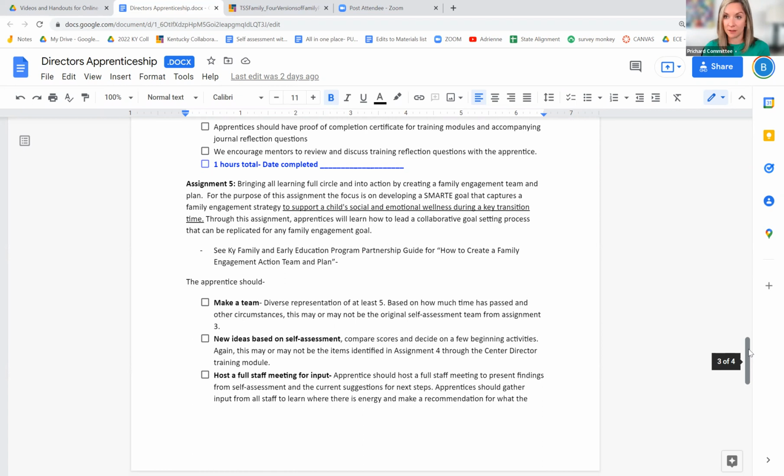You're also creating a family engagement activity that's highly interactive, relationship-based, positive, and it's focused on social emotional wellness and transitions. So you bring that idea to your team and they're like, I love it. It's great. It's brilliant. You're like, okay. So then your next step is to take it to the full staff. And so this is where apprentice can get a little clever and creative based on your unique situation.